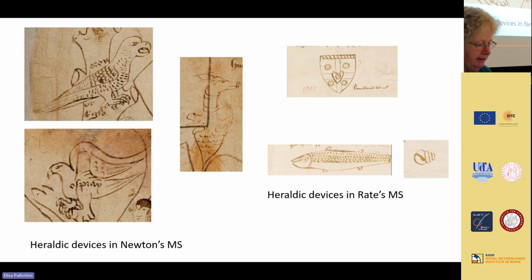Just a word now about figurative devices and so on. Here we have some heraldic devices from Newton's manuscript, and also Rate got a shield. I think his fish, which are all over the place, are actually heraldic. And also that little thing, which I think is supposed to be a whelk shell, and I think it's a pun on the name Wilk, or Wilkes. So we find both Rate and Newton, and obviously countless other medieval people, are interested in heraldic imagery.